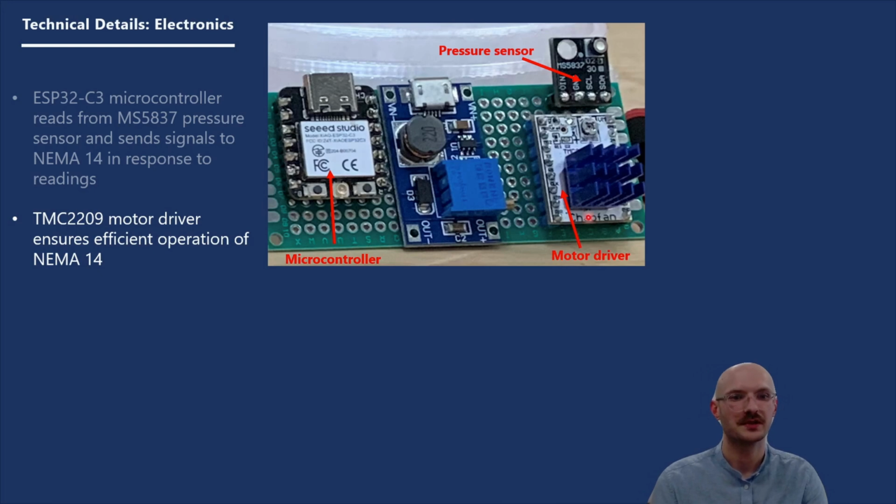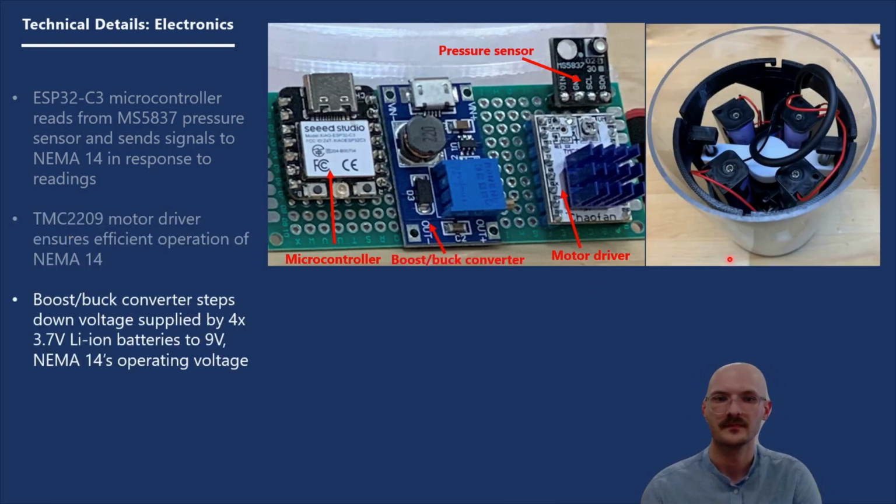Motor driver, shown here, was used for efficient operation of a stepper motor. A voltage converter that can both step up and step down the voltage was used to control the voltage supplied to the NEMA 14 motor. So I used 4 3.7 volt lithium ion batteries and used the buck converter in this case to step down the voltage to the 9 volts, which is the NEMA 14's operating voltage.